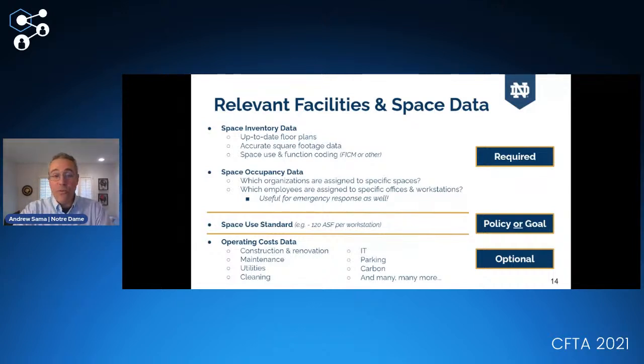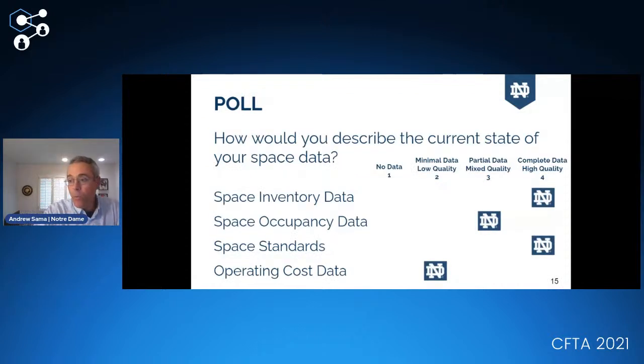Before we move along, I hope you've had a chance to look at that poll. What I was going to ask, and looks like I'm getting some poll results here in a second. For operating cost data, yeah, looks like most folks are looking for that data, same as we are. For standards and targets, okay, a lot of folks looking for that data too. And inventory data, we feel better about that, I think. And occupancy data, we're looking for that.